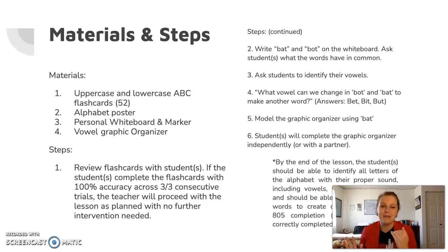So then I would write bat and bot on the whiteboard and ask the students what the words have in common, and they should respond with the B and the T, and that the vowels are what is different. Then ask students to identify their vowels again, A, E, I, O, U, and then ask the students what vowel can we change in bot and bat to make another word. The following answers: bet, bit, but.